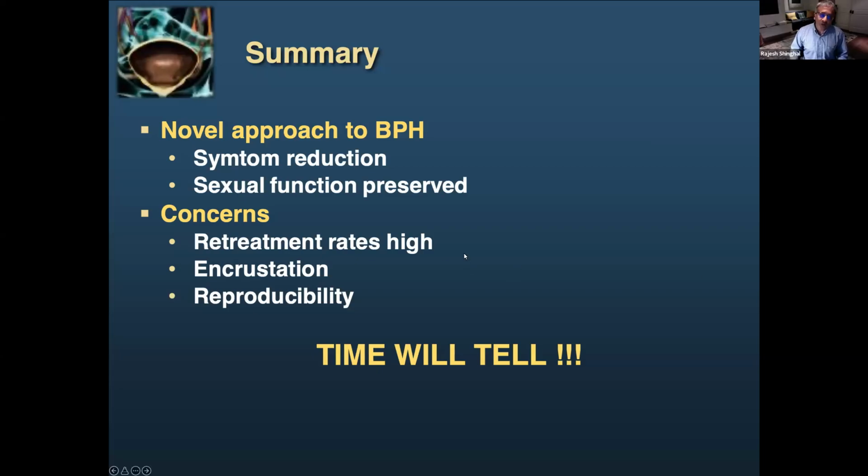The concerns we have about this: it's only been around for about 5 to 6 years, and the retreatment rates start to creep up at about the 5-year mark. If you look at the current studies, at 5 years, about 25% of patients have either gone back on medication, needed another procedure done, or needed a TURP, or there's encrustation of those implants.